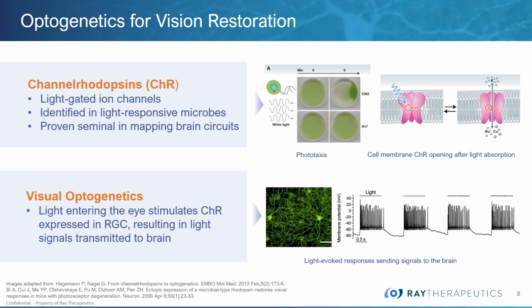What is it, and how do we actually make this work in the retina? So it's a happy collision of a couple of disciplines. It's been known for about 100 years or so that single-cell microbes have the ability to move towards light. And they do this because they've evolved on their surfaces a channel rhodopsin, a channel protein, which is light-activated and results in a flux of ions. And in their case, they use flagella. It drives flagella transport towards the light.